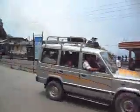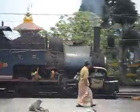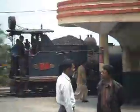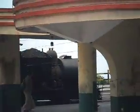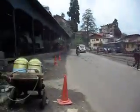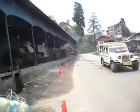Well, and now we'll have the railway stations in Darjeeling, and there's a train. Powered by coal. And away it goes. Unfortunately, it doesn't go anywhere useful to me. And there's more trains. Let's get a closer look. If we don't get killed by cars.